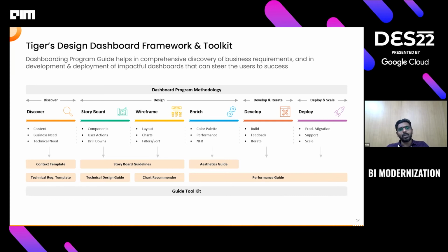This framework has a repository which has wireframes, templates in terms of context templates and technical requirement templates, and then apart from that, a lot of technical templates in terms of code repository, chart recommendations, and various types of visuals that need to be used for various types of workloads. And for every modern BI need, for example, we have seen a lot of examples earlier. We have seen embedded BI, we have seen BI in big data, we have seen geospatial solutions.